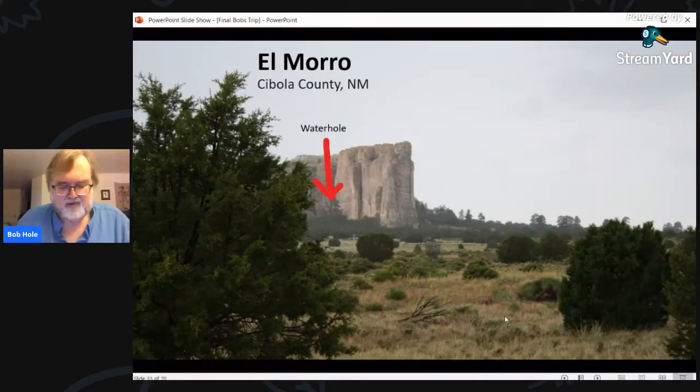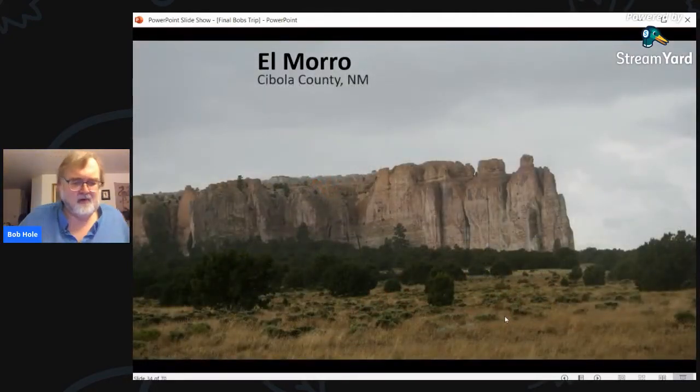There is a water hole at the base of the monument, or at the base of the Morro. Morro means rock. It was the only local source of continuous water for travelers and the local indigenous peoples. There are inscriptions dating back probably thousands of years. The earliest date on an inscription is 1605, so it was known to the Spanish as early as that. And this is a better shot of El Morro and those beautiful sandstone cliffs.